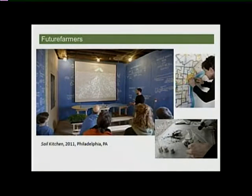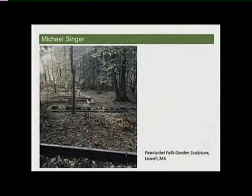This is a project by Future Farmers, Soil Kitchen. Over the course of 6 days, the Soil Kitchen social-based project encompassed a series of community soil testing and consultations by the Environmental Protection Agency scientists, free workshops educating the community about urban farming, green energy, composting, and soil, and offered free soup in exchange for soil samples from their neighborhood. This is Michael Singer. Neglected and overgrown for many years, Singer created pathways and plantings. Singer interacted with the multicultural community to create a place that has a shared meaning.